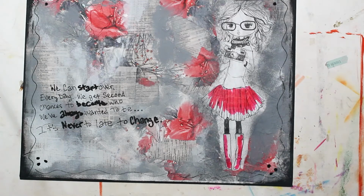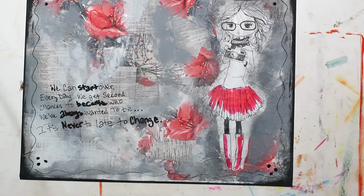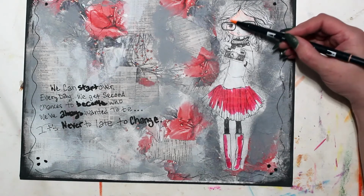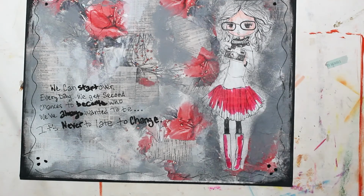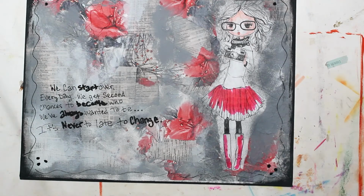Maybe some skin tone, let's see. There's like nothing in that marker. That was lackluster. Let's see, something else. There we go. Go around the edges of her face. Just give her a little color. I like it. I like it a lot. I think she's really cute.